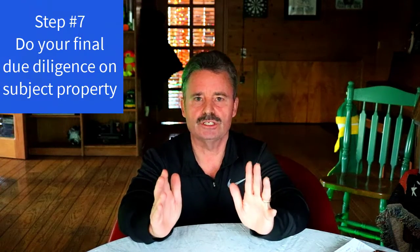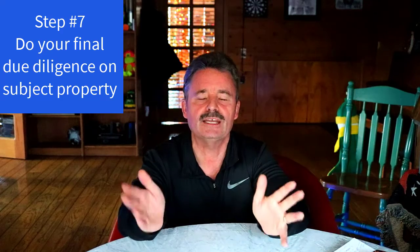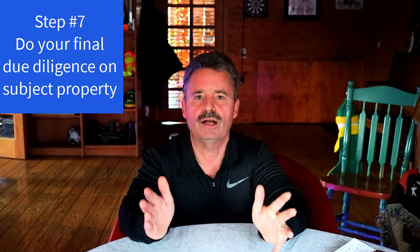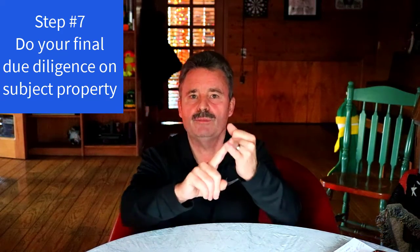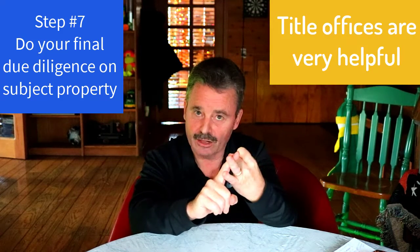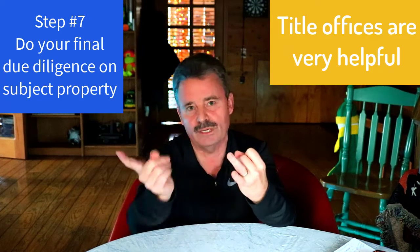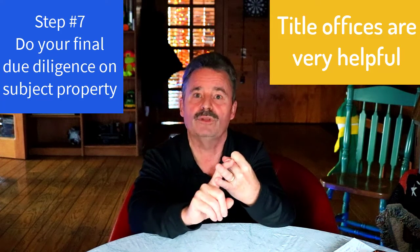Step 7 basically is do your due diligence on this property. What does due diligence mean again? Just do your homework on the property. Your realtor can be helpful in this situation. We're going to go through a title office, so the title office will order a title report. They'll make sure there's no cloud on the title, which means basically there's no problem with the title.